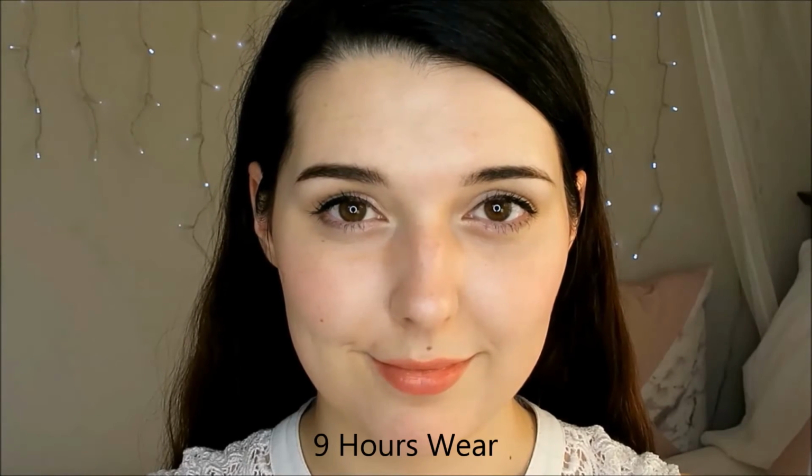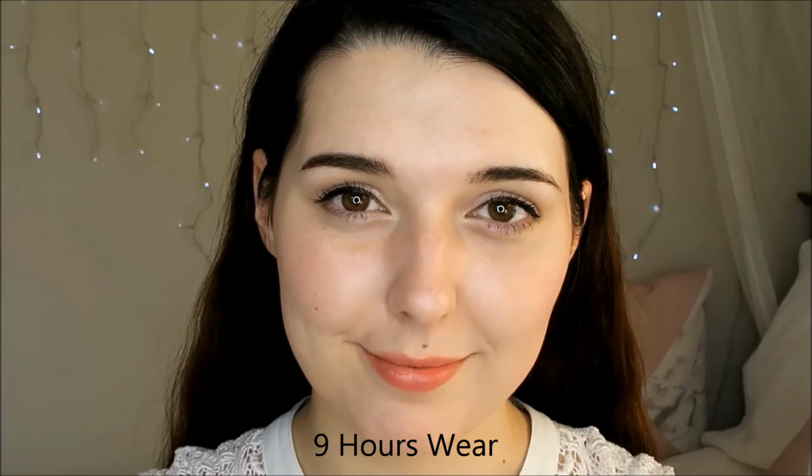After 6 hours, the cushion is still looking pretty perfect. The longwear claim really lives up to its expectations for this product, and I've worn it for over 10 hours and it only looks slightly shiny through the nose area. I don't find that the product wears or cakes anywhere on my face, it just looks really lovely.